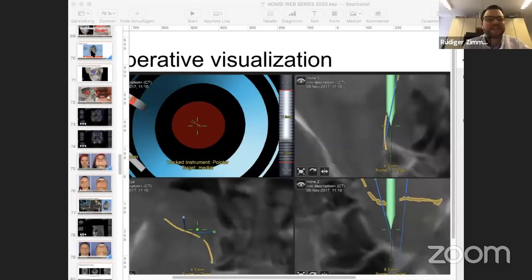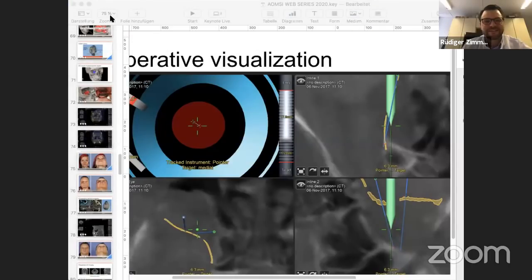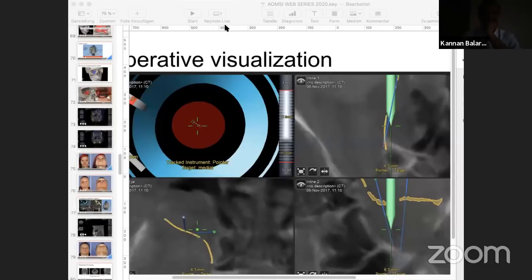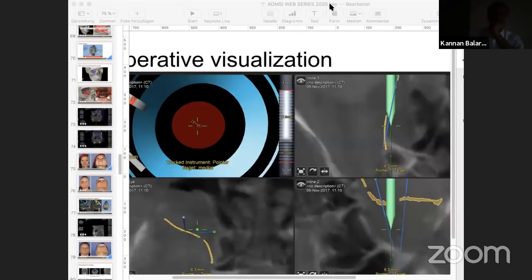This was a presentation in Amritsar. Now Amit is smiling. Can you see? No, you cannot see it, right? Can you see this? Yeah, we see your screen, but we can see your cursor move. And the slide as well, or only the cursor? The slide is there. Operative visualization is the slide. Which one? With the titanium implants here? It's the navigation slide which we have. Ah, okay, yeah.